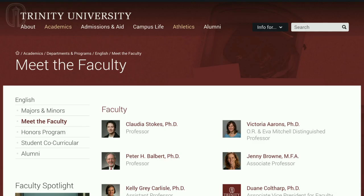So I mentioned the API. This is one of the ways that we're feeding information across to our different subdomains. So this is our main marketing site, new.trinity.edu. This is the English department page. So you'll notice Vicky up there to the right? Thanks. She's listed second, actually, because Claudia is the chair of the department, so that lists her first. We have a couple of functionalities like that built in.